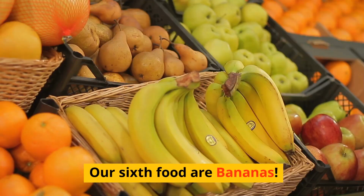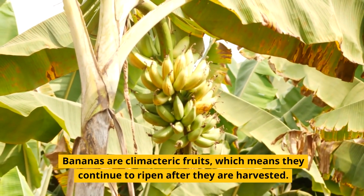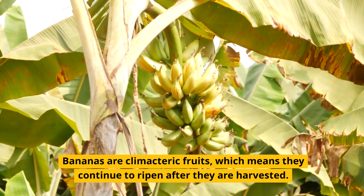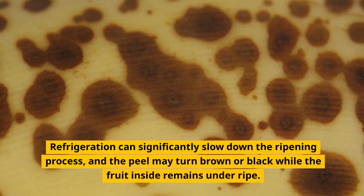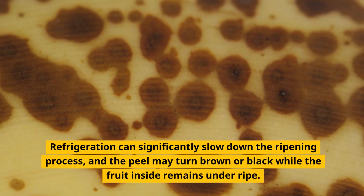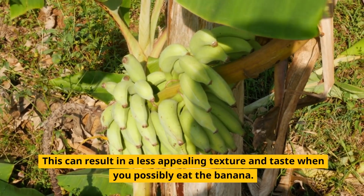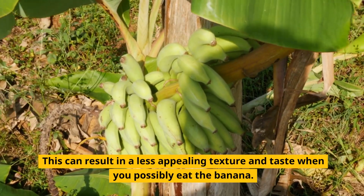Our sixth food are bananas. Bananas are climacteric fruits, which means they continue to ripen after they are harvested. Refrigeration can significantly slow down the ripening process, and the peel may turn brown or black while the fruit inside remains underripe. This can result in a less appealing texture and taste when you eventually eat the banana.